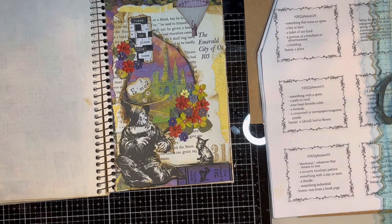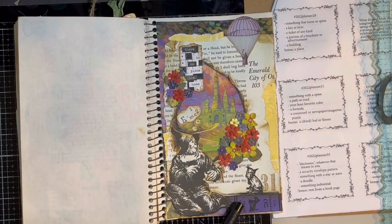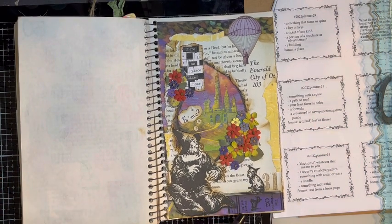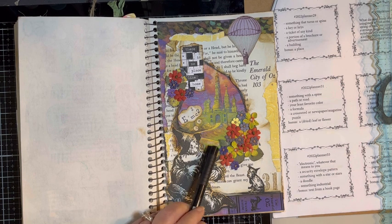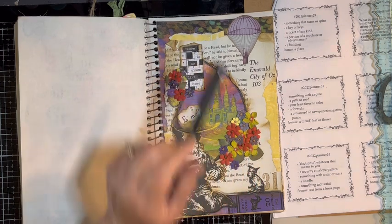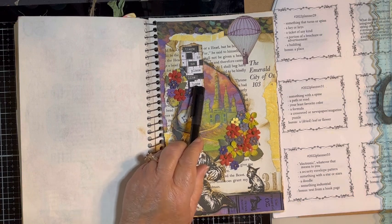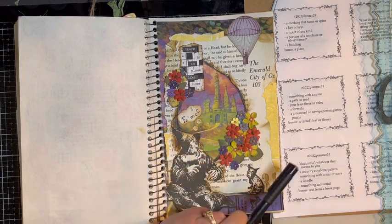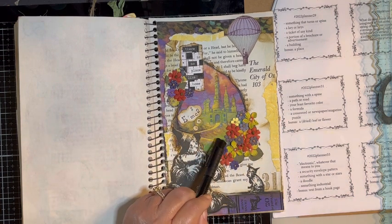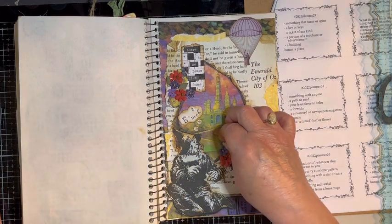Let's double check, make sure we got everything, but I think we did. So we have something with a spine, which Toto has a spine too, so we have that covered. A path or a road, my least favorite color, a formula, a crossword. That's stretching it, but we got it. And then dried leaves or feathers. So I think we have everything.